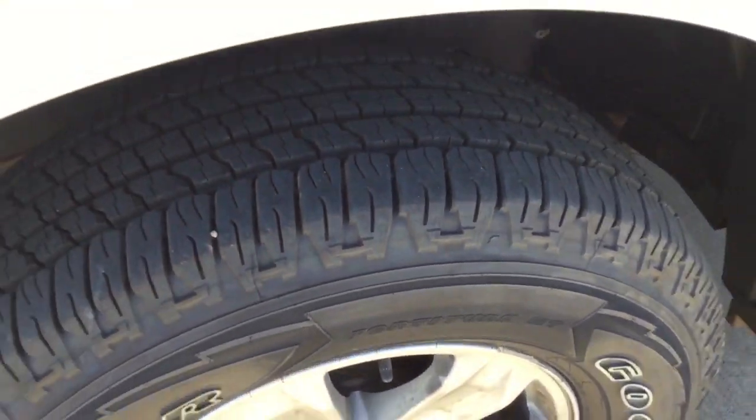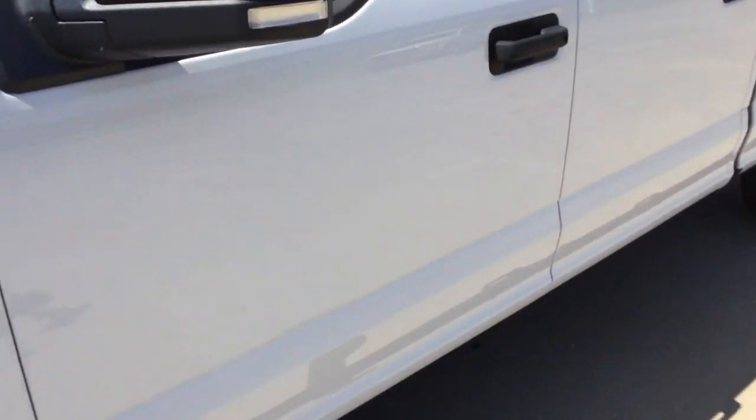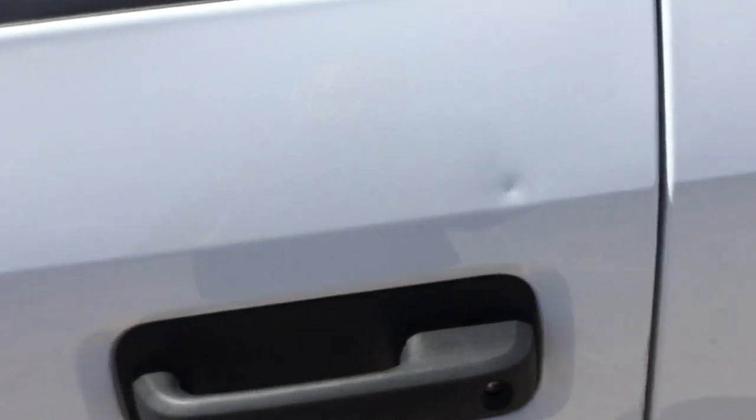Old truck's got new tires on the front. Oops. One little bitty spot here on the driver door. Get her unlocked here.